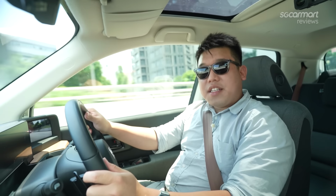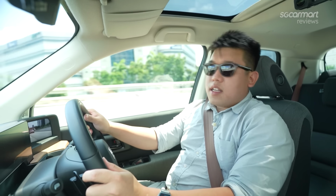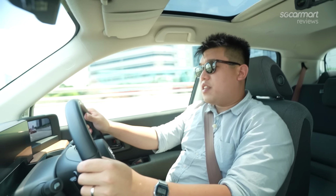But unfortunately, it would then go down to a go try because, chiefly, the elephant in the room, its range is 220 kilometers, which is not that much, especially as far as nowadays most electric vehicles go.